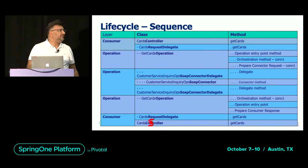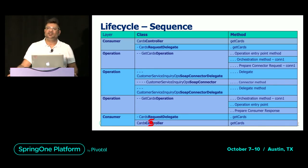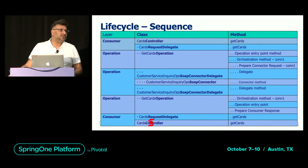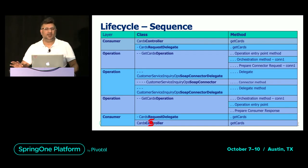So this is a sequence diagram of a microservice which is using the chassis and lifecycle. Imagine thousands of services running in your production, and they all have the same sequence diagram with the same naming convention. How easy the triage will be, the naming and the communication. If a problem happens and, okay, I had a problem in the prepare consumer response method, I've already gone to the backend and it happened while coming back. So don't even worry about it.